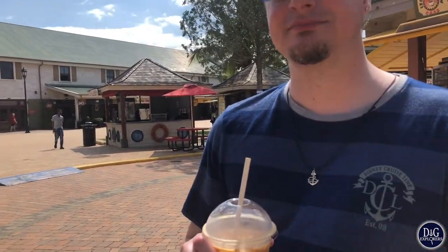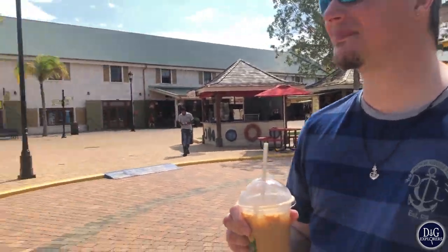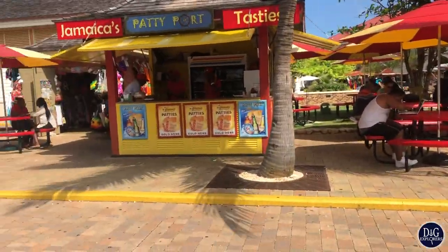Across the way are Jamaican patties, and we have to try one. We're gonna share one. Yeah, I'll share it. Right over here. It's warm, it's windy, it feels great. We're loving the weather. We got our coffee, we're set to go.